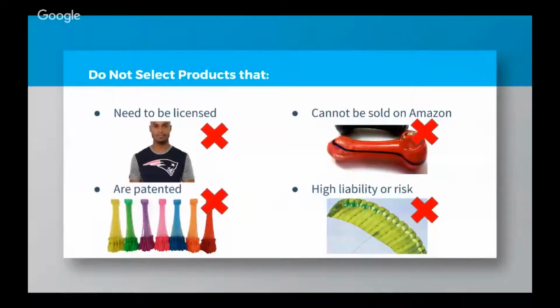A few last comments before I let you watch over my shoulder as I do this: we want to stay away from certain products that are going to cause you either headaches or legal troubles down the road, or likely both. We don't want to sell any products that need to be licensed. That would often mean something with your favorite sports team on it, or Mickey Mouse, a movie character, or a cartoon character. We don't want to sell those products because they're supposed to be licensed, and I'm pretty sure you didn't get a license for them.